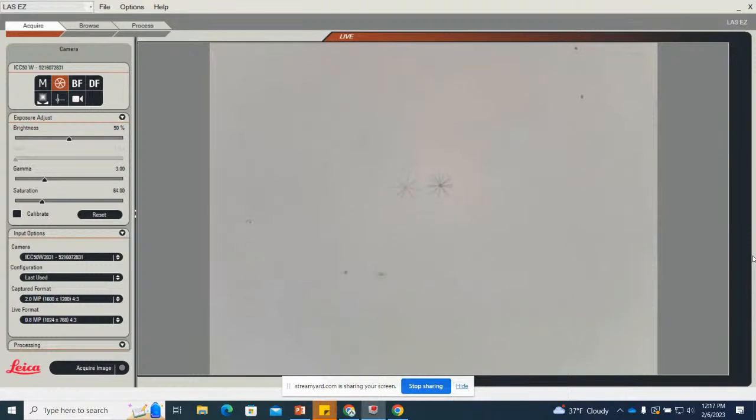Let's see if we can catch some more of these copepods. They can be pretty tricky because we're looking at them under a slide where they can still move in the water, so they're moving around a lot. We'll see if we can catch any more. And you might notice some of those black circles on our slide. Those are just air bubbles.